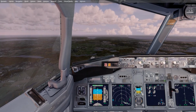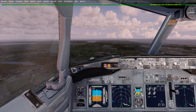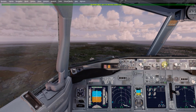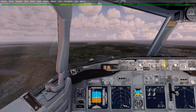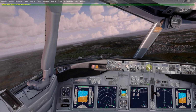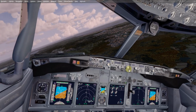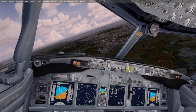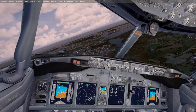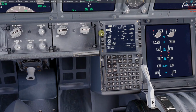BF 3019, turn right heading 115. Right turn to heading 115, that'd be BF 3019. 507, descend flight level 90, speed 210. Flight level 90, speed 210, 507.